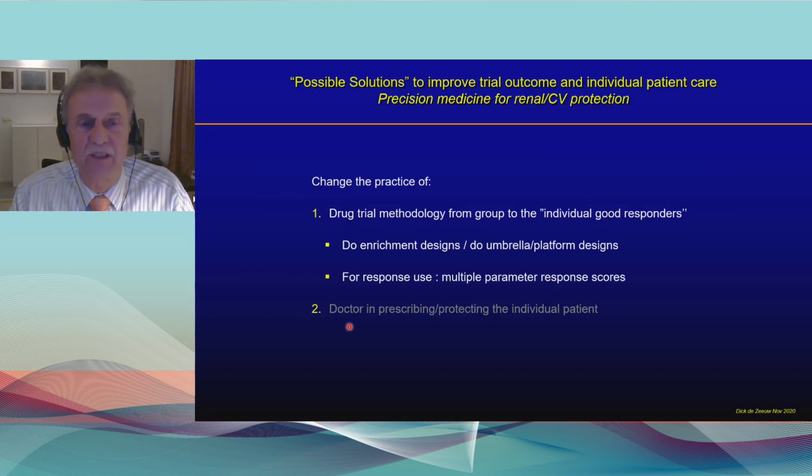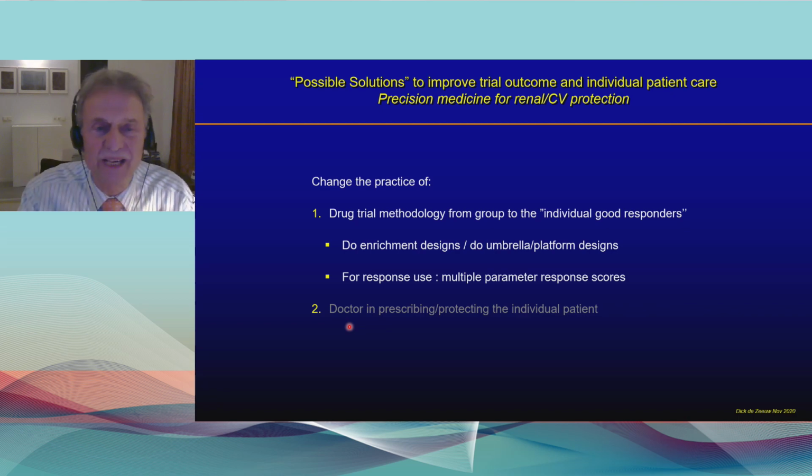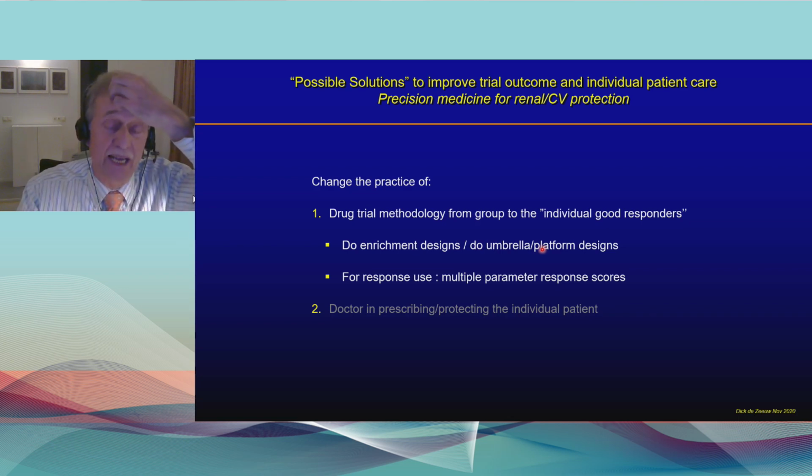First, to start with the trial methodology. How do we get the right drug to the right patients? We could do that by using enrichment designs. I will show you in a minute how that would look in umbrella and platform design studies. For those interested, look in the literature. It is very intriguing how that is, for instance, already used in Alzheimer's disease, and in cancer, by the way.